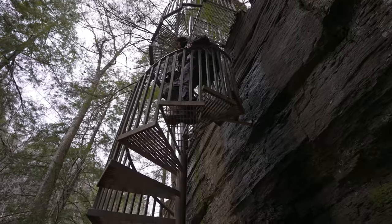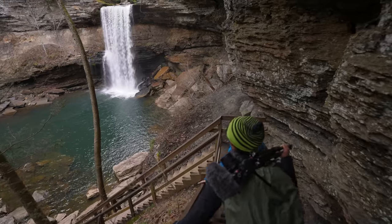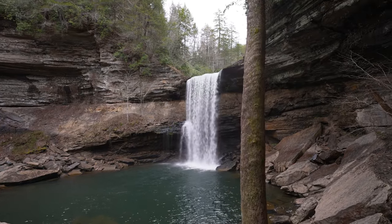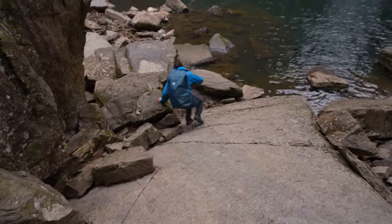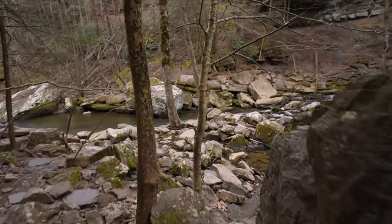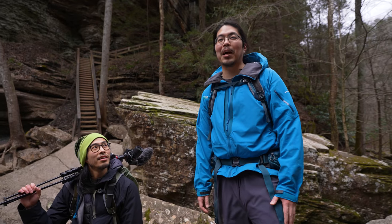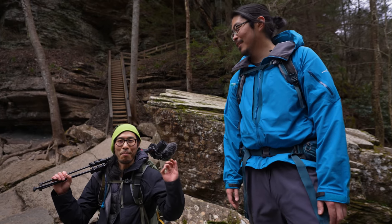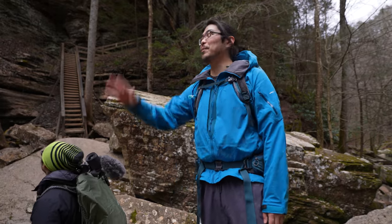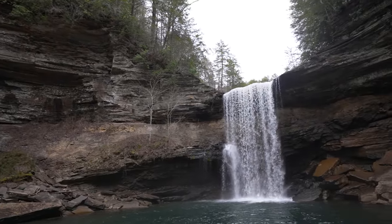A rickety spiral staircase led us down a cliff. Soon, the falls were revealed to us. We scrambled down rocks to get closer, then enjoyed the view. If only it was warm enough to go in that water, because it looks pristine. I would be in there immediately. I think what's equally impressive is this whole chasm. You can see it's just been carved out. This is amazing. The entire area felt almost like a quarry, except that it had been naturally carved out by Mother Nature herself.